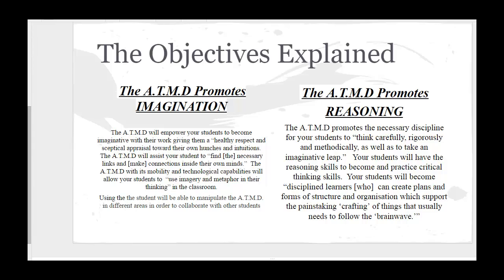The ATMD promotes the necessary discipline for your students to think carefully, rigorously, and methodically, as well as to take an imaginative leap. Your students will have the reasoning skills to become and practice critical thinking skills. Your students will become disciplined learners who can create plans, forms of structure, and organizations which support painstaking crafting of things that usually need to follow the brainwave.